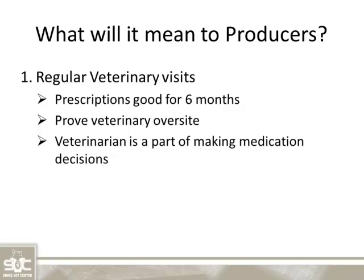So if you aren't used to having a veterinarian out there regularly, these prescriptions they're saying are good for 6 months. So about every 6 months, it is good for your veterinarian to come in, sit down, talk about your medication decisions, and that way you can prove if somebody comes knocking on your door that you and your veterinarian have sat down and talked about your medication decisions.